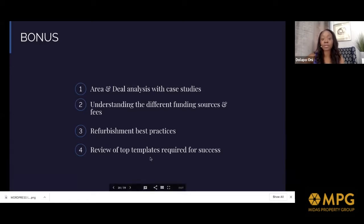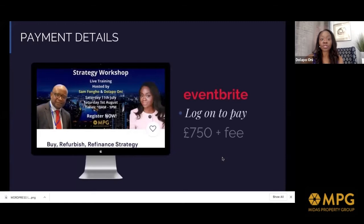And then reviewing the top templates required for success. So we talked about deal analysis templates, and we'll talk about some of the other documentation you require for all of the different steps along the process. So these are just the bonuses.